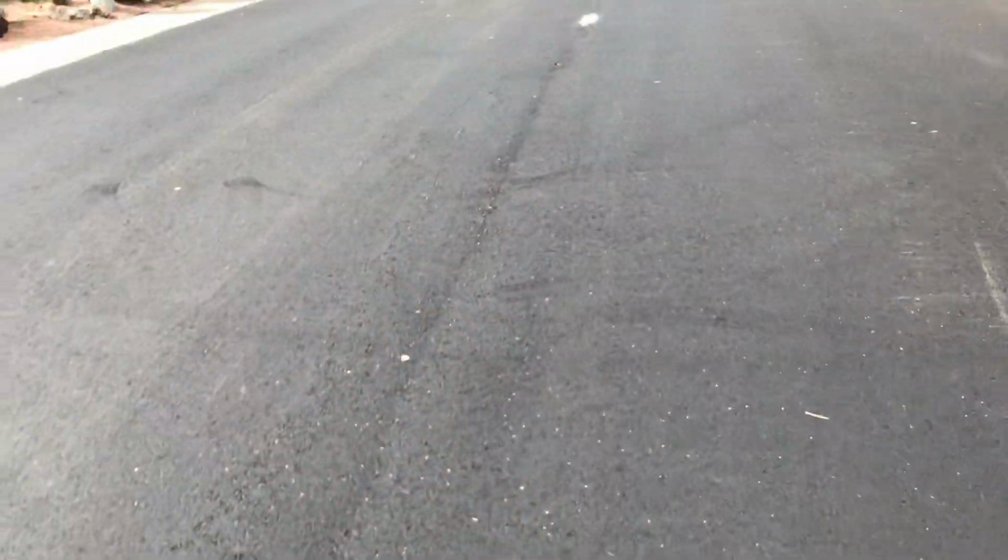This is the new section that they've done today, which goes over to E Street. More of the same here. This has only got a few roller marks in it and a little bit of a seam. Both sides were paved today. But once again, you can still see some of the marks. And when we get to F Street, I'm sorry, this is F Street here.